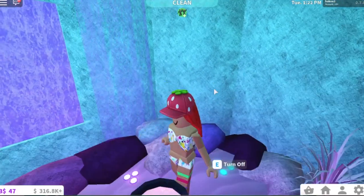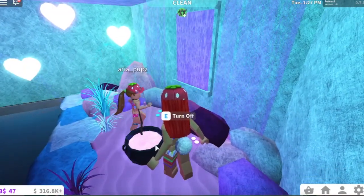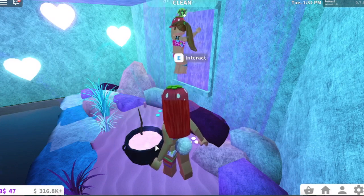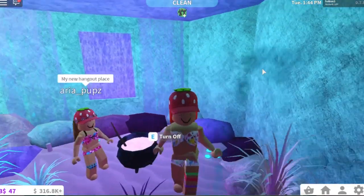How cute is this? I did not mean to walk back in the water. Look at this. We have a little purple mermaid pot. I made that out of the Halloween pot that you guys can find in the Halloween update. By the way, I'm really excited for Halloween and I can't wait to decorate our house together for Halloween and the holidays.